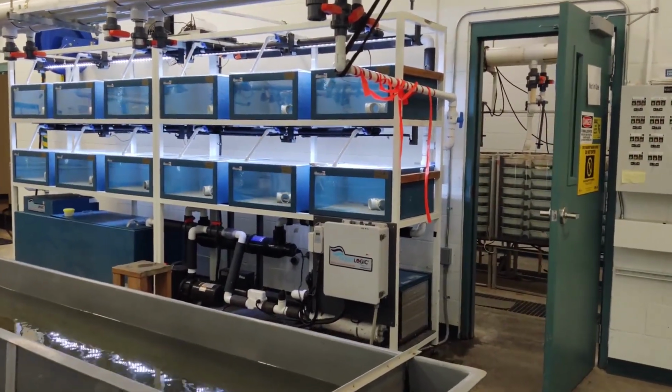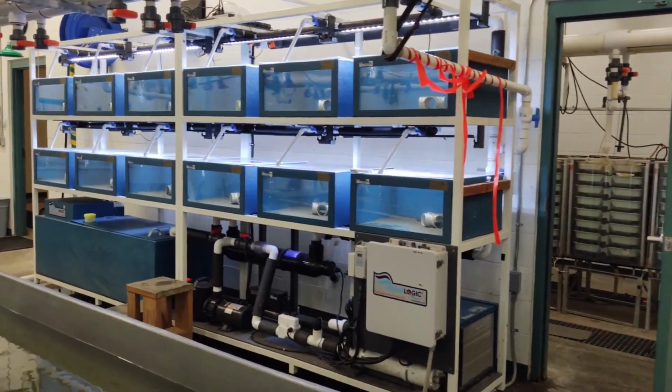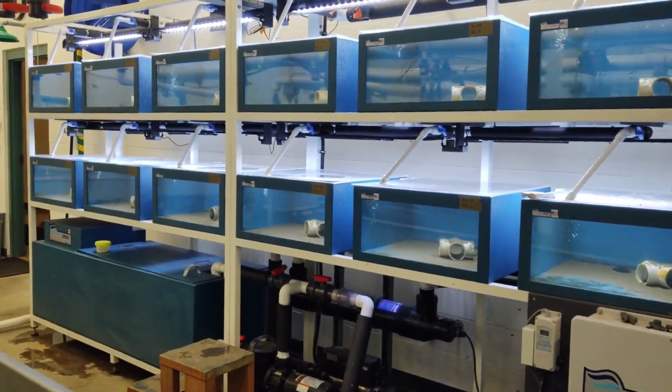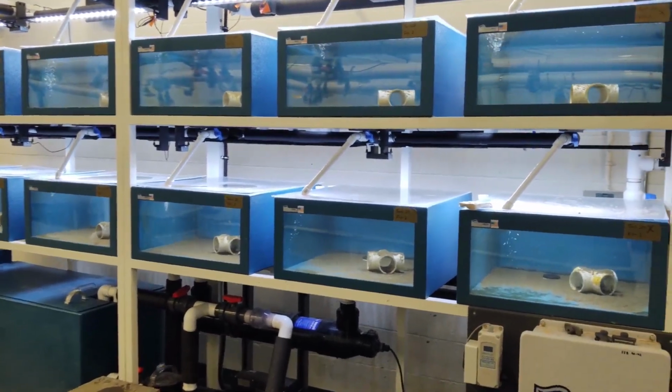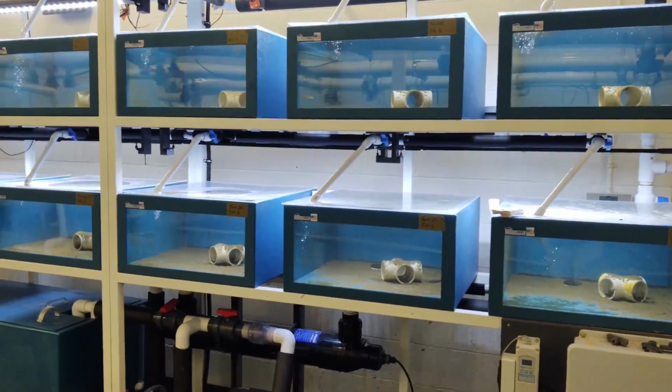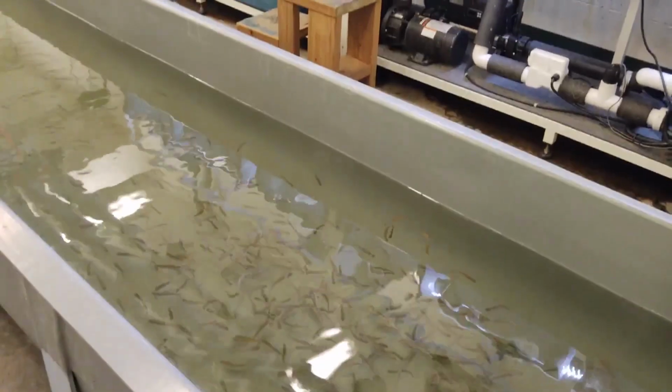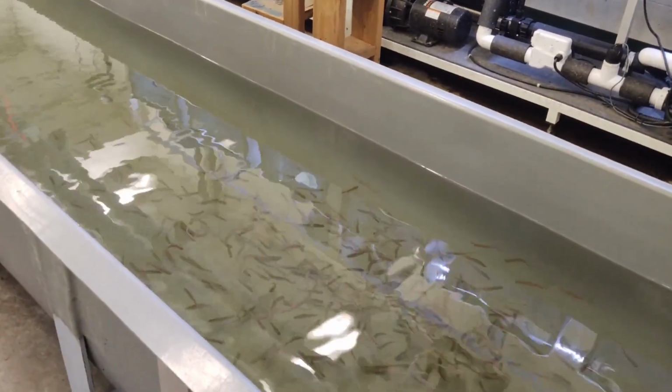We have these behavior tanks where you can put fish in alone, you can put them in with others and observe them and see what's happening there. We have some fish in this trough right now.